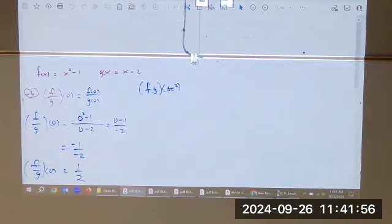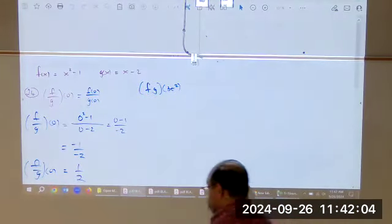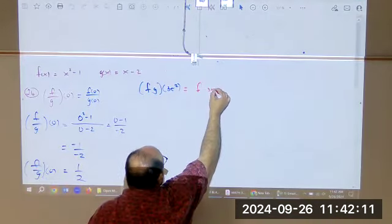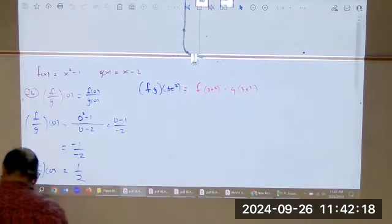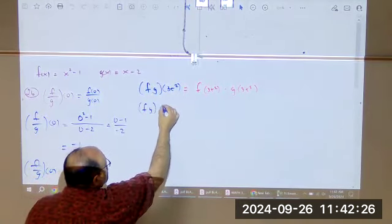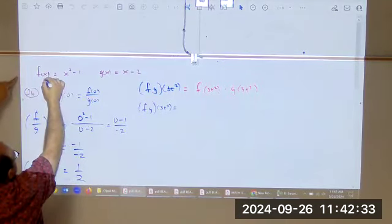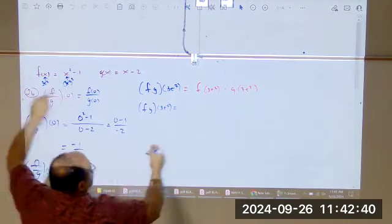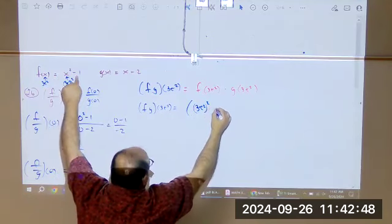So f times g of 3t squared. Rewrite. So that's f of 3t squared times g of 3t squared. Plug 3t squared into f of x. Whatever goes in, 3t squared right here, you're going to square it. So this is going to be parentheses, 3t squared is going to get squared, and then a minus 1.